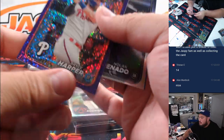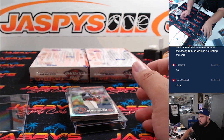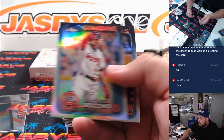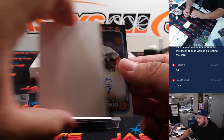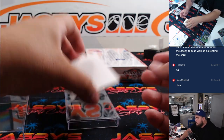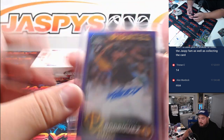Harper to $2.99. Nolan Arenado negative for the Cardinals. And a Julio Rodriguez to $150 for the Mariners. Carroll. Hobby buys. Lawrence Butler to the Athletics. First auto. Grant Harwig for the Mets going to Chris Parent. Purple coming up. Pirates, Andy Rodriguez to $250. Pirates, Paul Navarro.